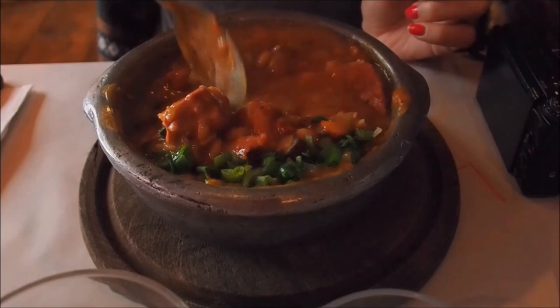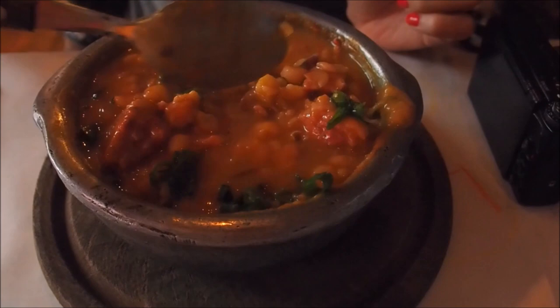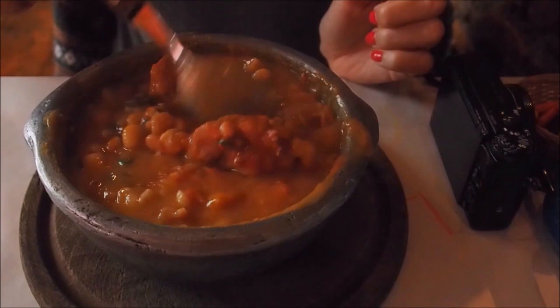So it has different cuts of meat as well. I believe this one has pork and beef. So it's very, very hearty. And as you can see, it's still steaming. Like this is piping hot. So maybe I'll give it a few minutes to cool down. Blow on it. Time to dig in.